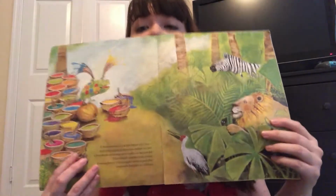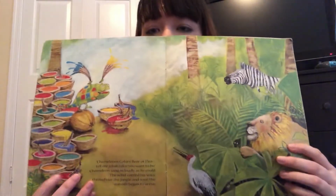Here's the animals, and look, they're coming to see Chameleon's colors. He's made a little shop for them to come get their colors changed.